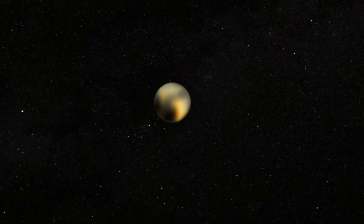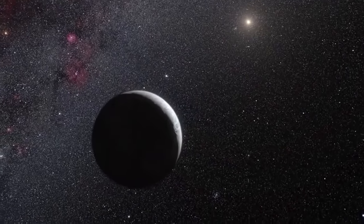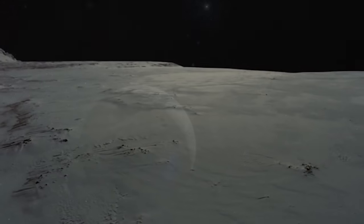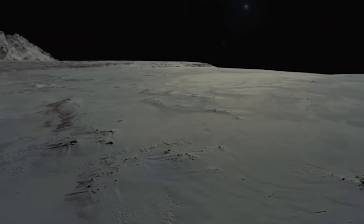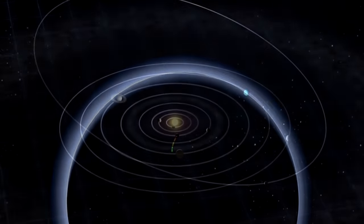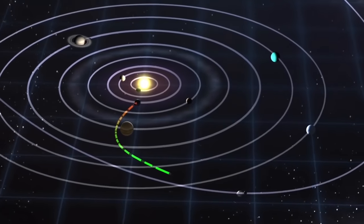Pluto's diameter is 2,374 kilometers. Pluto's mass is almost 6 times less than the mass of the Moon. It weighs 480 times less than the Earth, and its diameter is 2/3 that of our natural satellite. Pluto's atmosphere is very thin and consists of gases evaporating from surface ice. This was perhaps all we knew about Pluto.